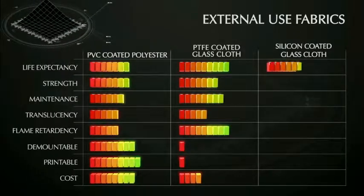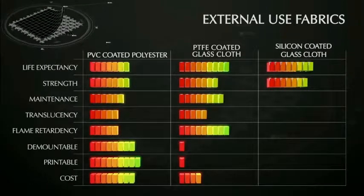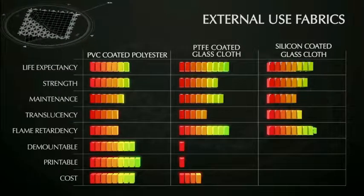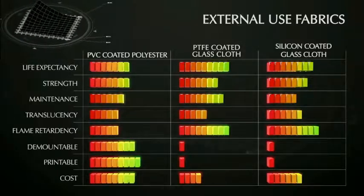For projects where light transmission is important, silicone-coated glass cloth is a viable option. Offering many of the same properties as PTFE-coated glass cloth, silicone has the added advantage of requiring little maintenance and offering high translucency.